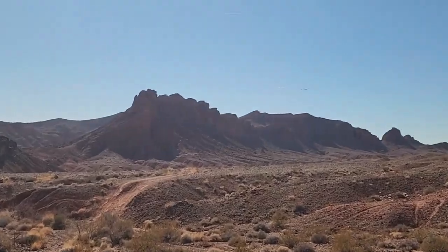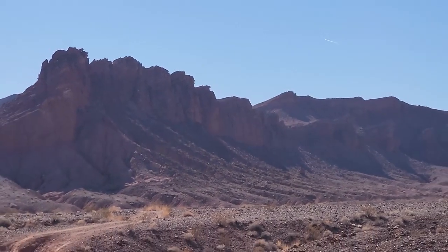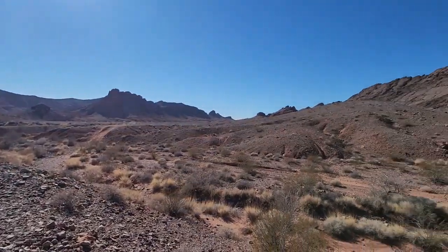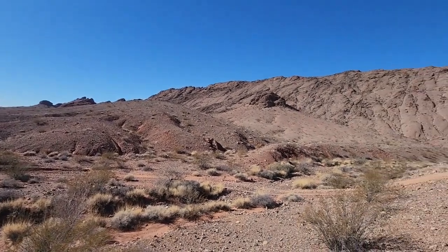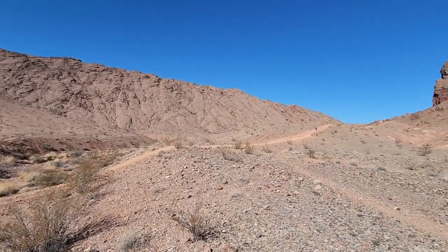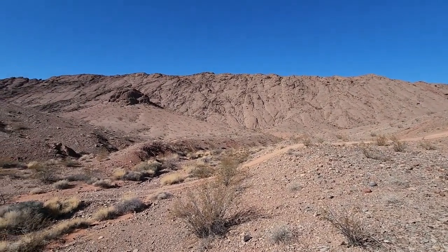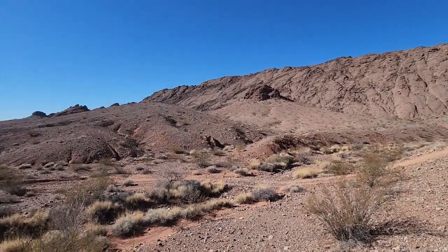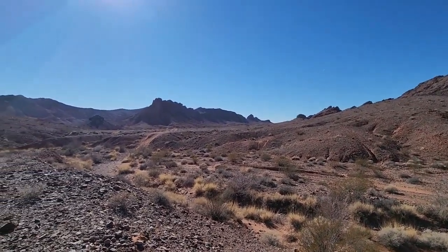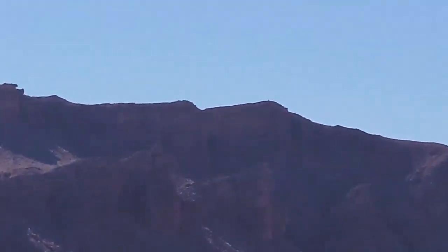And there's that ridge we were on. We traversed the top of the ridge and then descended on the left side. And then over this way, the ridge I've been calling Razorback. Looks like it's very narrow right up at the top. And it's definitely a steep drop on the other side. And there are the stone gardens up in this area.